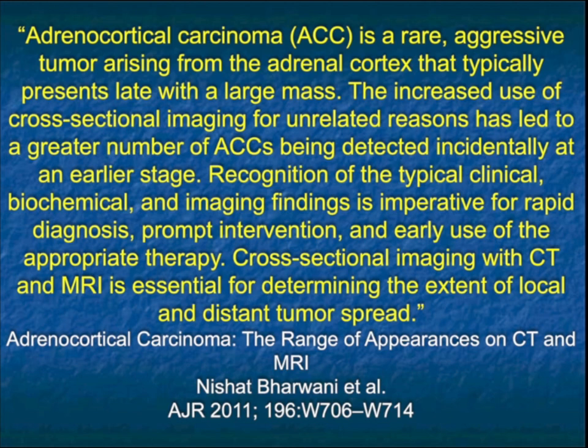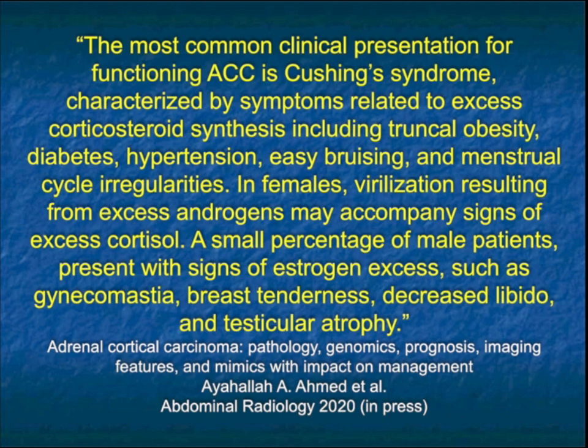There's a lot of research going on trying to figure out how to treat adrenal cortical carcinomas because there is only one drug that works and it's very toxic and has only so-so results. Now, in terms of the use of cross-sectional imaging, like many things, we are picking up earlier tumors, we're picking up incidental tumors, and of course we use this for staging.